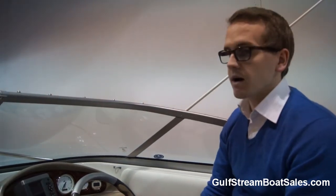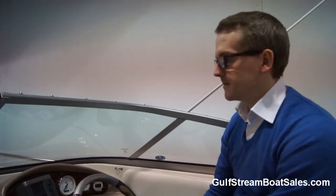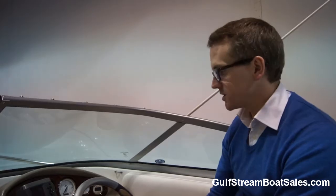The boat is CE stamped. It's rated for 6 people, and even with 6 people plus gear on board, the performance is really good. But we're going to put the boat in the water and run it underway so you can see for yourself how well she's running.